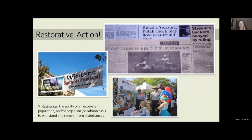Thankfully, today the creek's flow is closely monitored and barriers are managed to benefit Chinook salmon. And since the early 2000s, these restorative actions have seen a lot of success. Salmon do generally return to Puda Creek every year to spawn, and we're able to observe their progeny, or their babies, in the creek every spring.